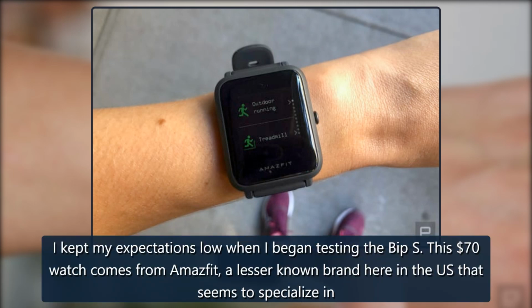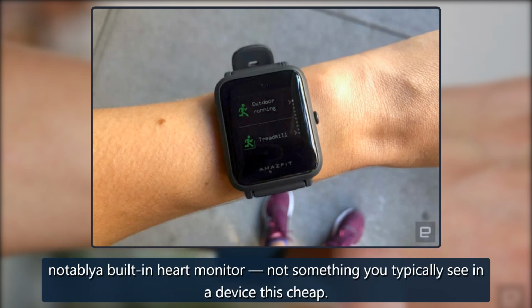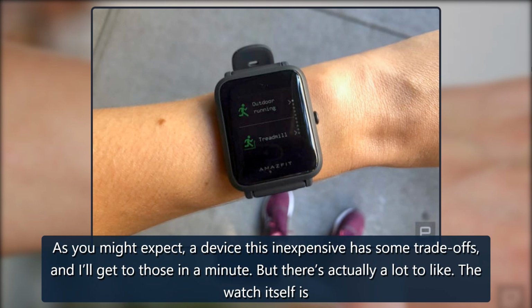$70. I kept my expectations low when I began testing the Bip S. This $70 watch comes from Amazfit, a lesser-known brand here in the US that seems to specialize in lower-priced gadgets. Although I didn't know much about Amazfit or its parent company Huami, I was intrigued by the specs it offered at this price, most notably a built-in heart monitor, not something you typically see in a device this cheap. As you might expect, a device this inexpensive has some trade-offs, and I'll get to those in a minute. But there's actually a lot to like.